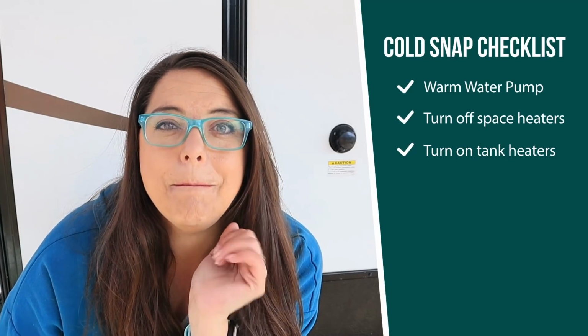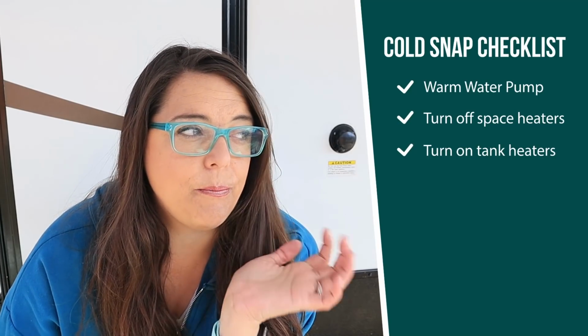If you have heated tanks, bless you, that's amazing. My parents have heated tanks, it's amazing. We do not, but if you have them, sometimes they require you to physically turn on the heating feature. So you'll wanna make sure that you do that as part of your checklist.